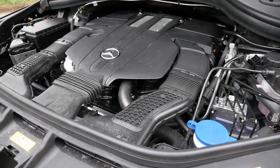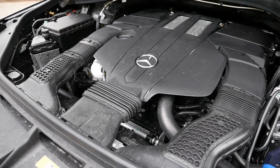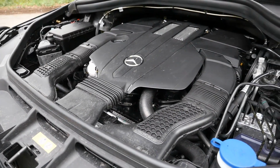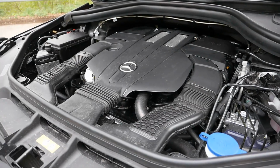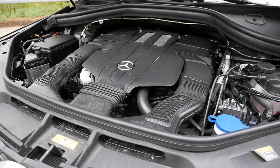This one is the GLS 400, or 450 in the US. Then there's also the 500 or 550. This is a 4.6 liter V8, or there's also the 63 AMG with a 5.4 liter V8, and there's also a 350D with a 3 liter diesel.